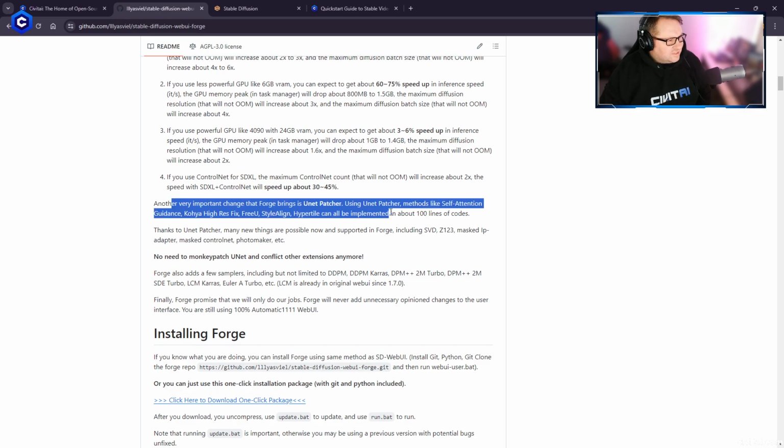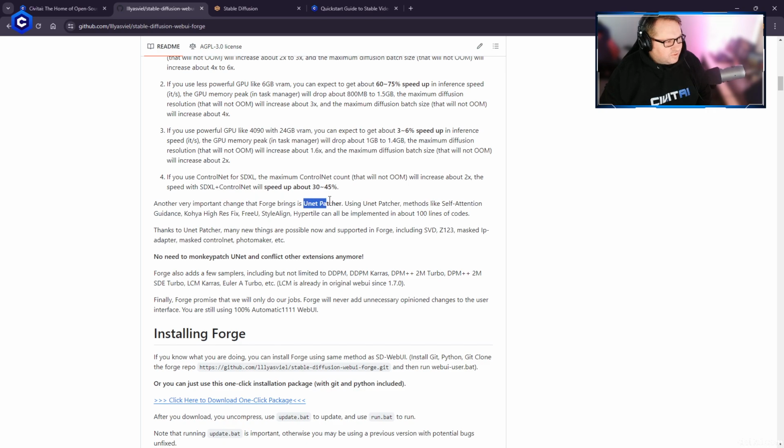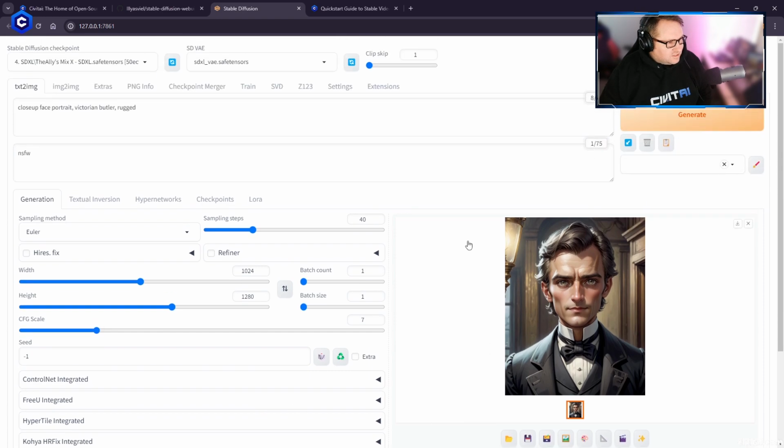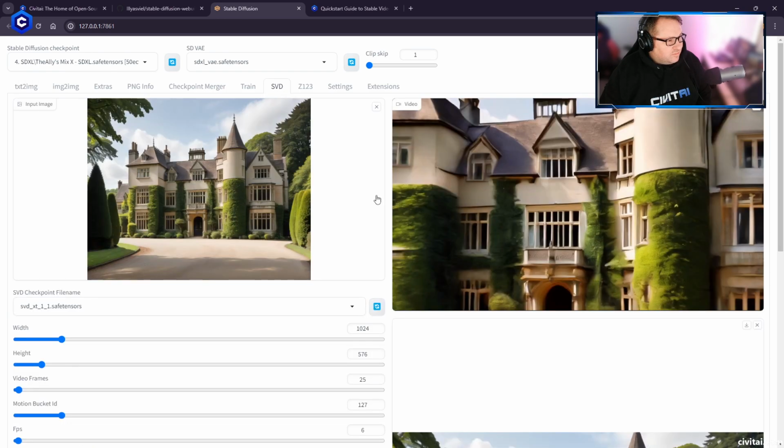I also need to look at the stuff he's talking about, Unit Patcher and the Kohya high res fix and all that sort of thing. They're all implemented here, and I haven't played with those yet because I don't know what they do. Beats me. But yeah, pretty exciting. The guy's obviously a genius. Interesting to see that he's got SVD implemented as well. I did see that, but I haven't tried it.